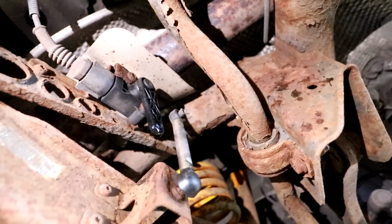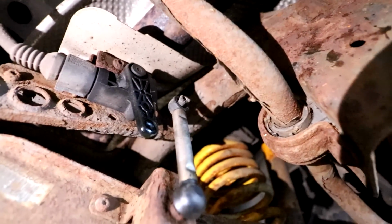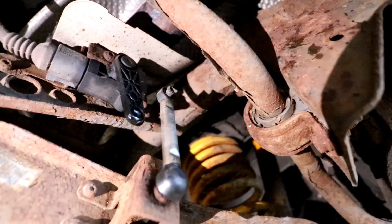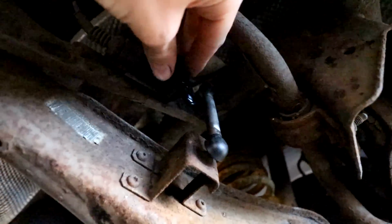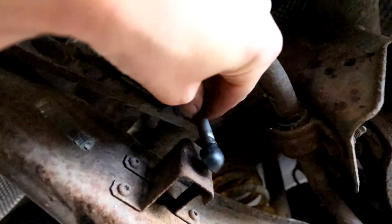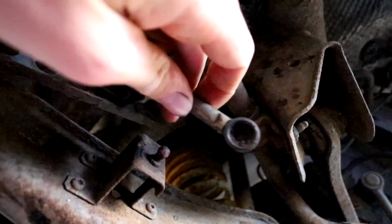So it's back here on the control arm. That is the sensor there. And you can see that arm has come off and snapped. And the bottom arm is basically seized on there. So I think that got seized, and then obviously when this thing tried to move, it just snapped. So that is on there, not moving. That's supposed to pivot. There you go.